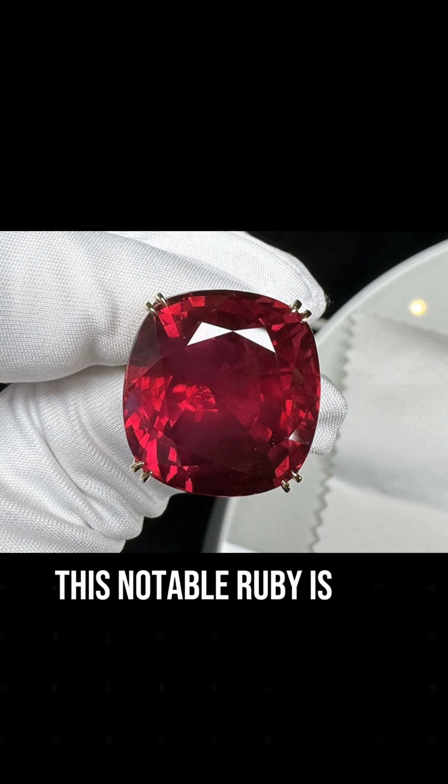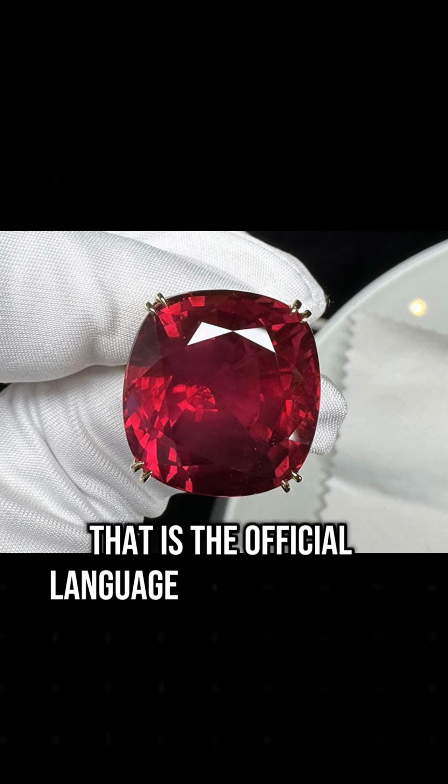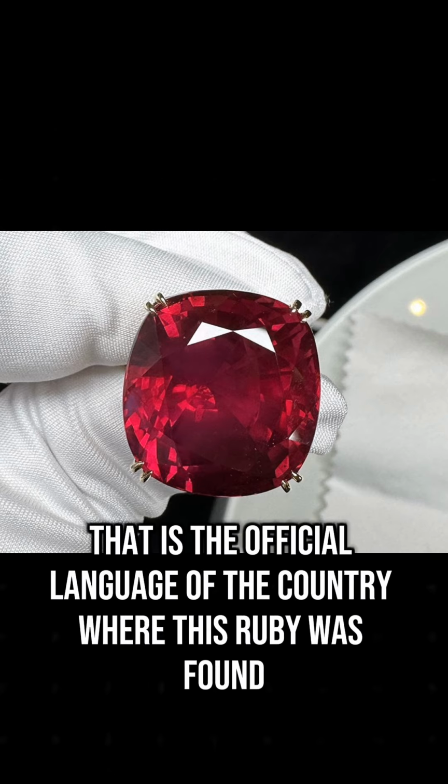This notable ruby is the Estrela de Fura, which is Portuguese for Star of Fura. Why Portuguese? That is the official language of the country where this ruby was found, Mozambique.